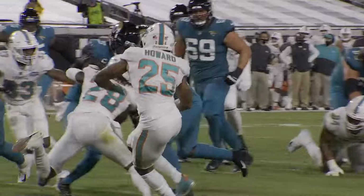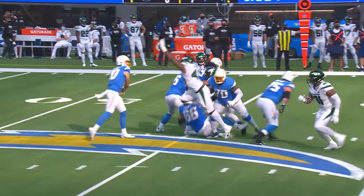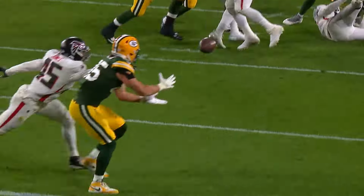Let's go back to 2020, where astute managers were able to snag the likes of James Robinson, Justin Herbert, and Robert Tonyan, who ended up being fantasy studs last year.